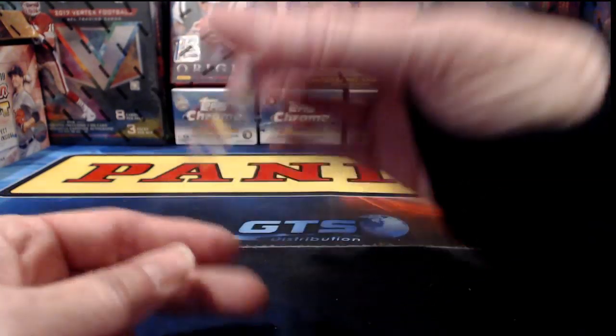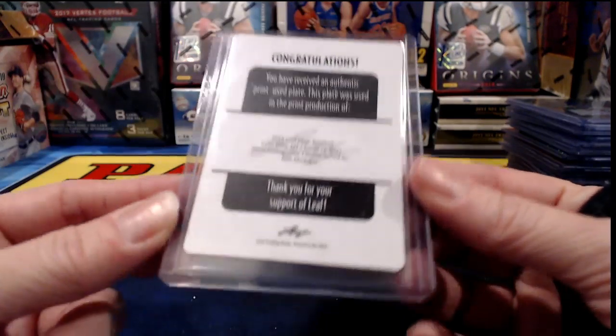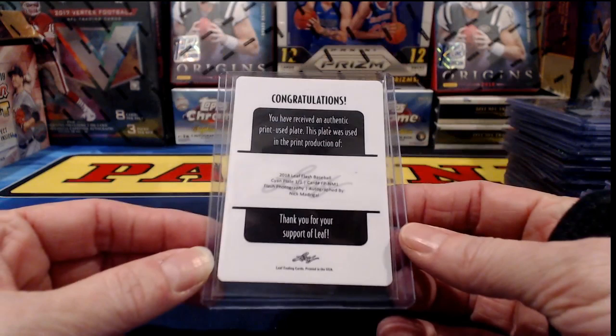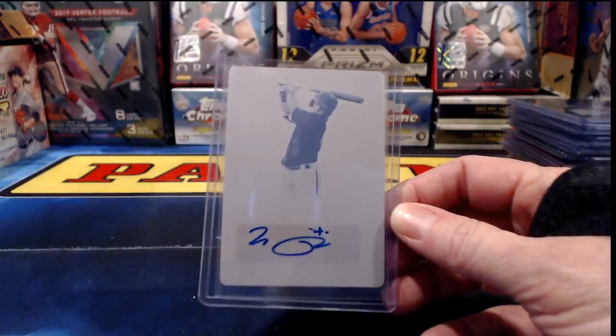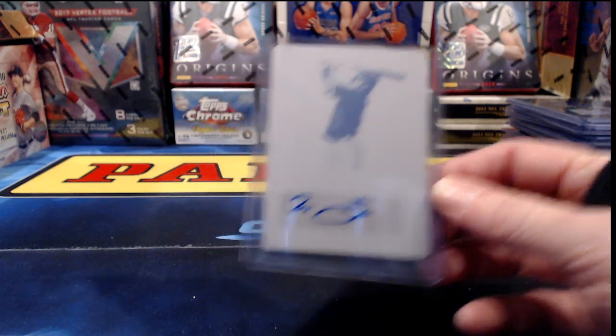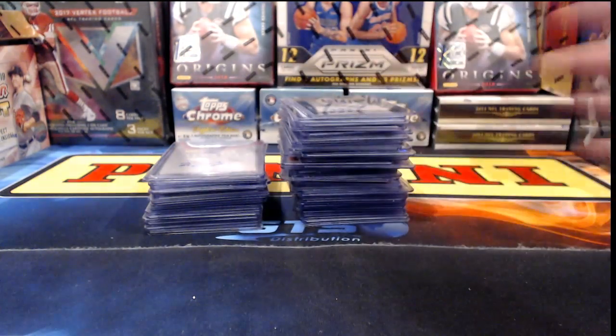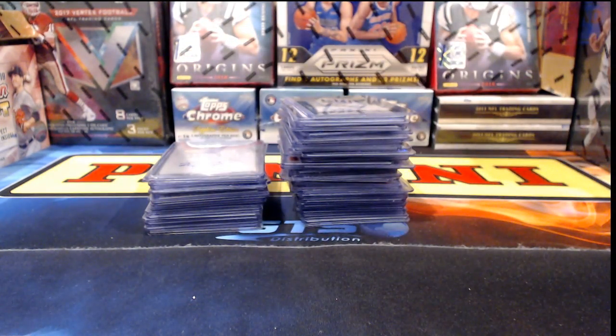And another printing plate. 3 one-of-one printing plates in this case. Not too shabby. And that is of Nick Madrigal. That's another excellent hit. And that for the White Sox. So I have to say, all in all, another really good case. I'm very happy with Leaf Flash Baseball. Hopefully you are too. Give me 1 second and we will recap it.